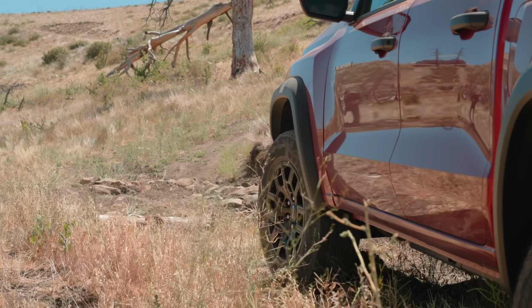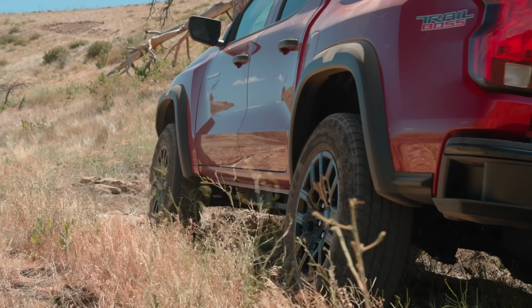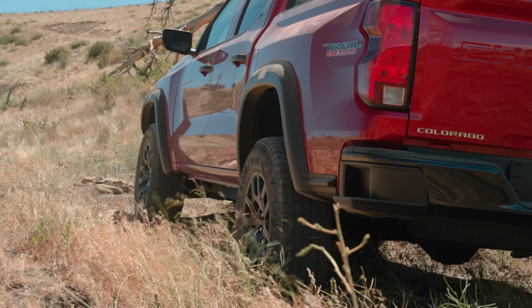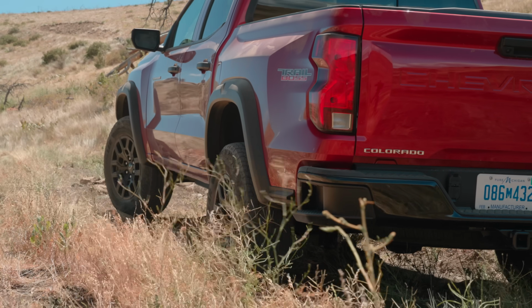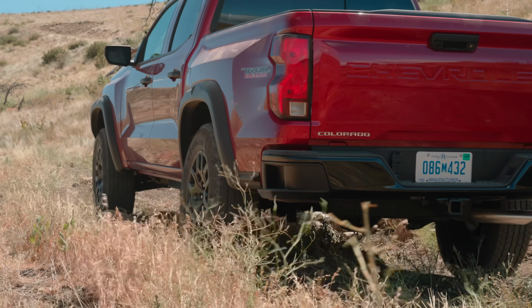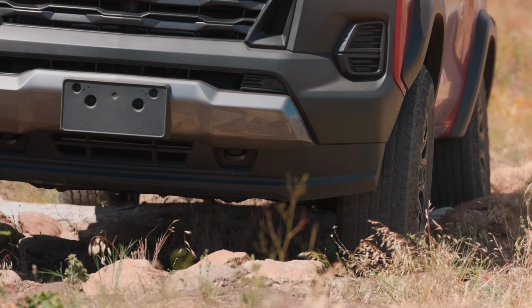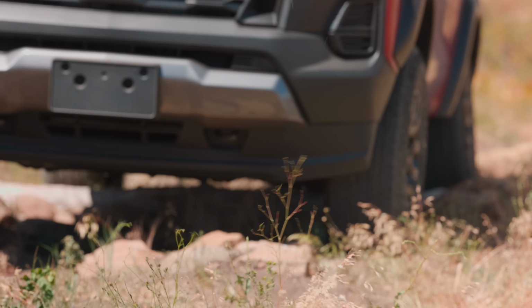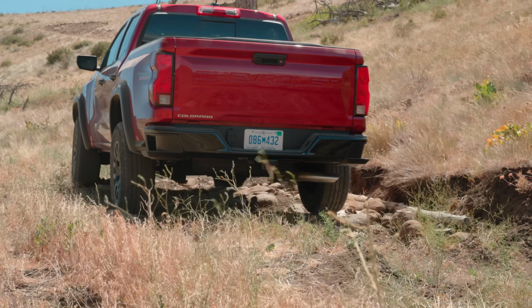Now again, there's no rear locker button because it is an auto locker. Also, no front camera. I kind of like cameras here so that I can really set my line, but I'm just going to have to do it by feel. And we're also going to listen for any thunking because, of course, this does not have any underbody armor. It is an option on the Trailboss, which I find really weird.